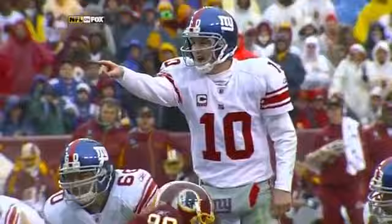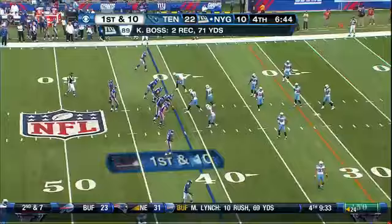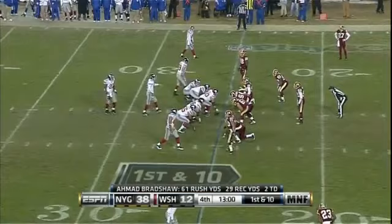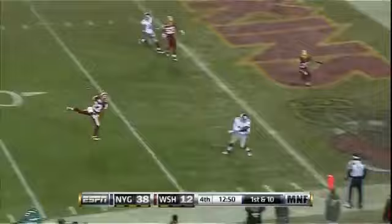Improvements at the line of scrimmage. He sees the Redskin blitz coming. He's got D'Angelo Hall coming off the slot. First year guy from Fresno State. It's impressive, caught the first pass of the game. Yeah, Kevin Boothe got up to the second level as well. Here, the Redskins check out. And Manning throws to Manningham. Touchdown, Giants.